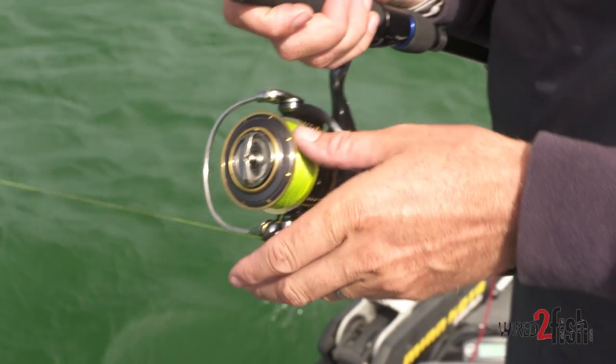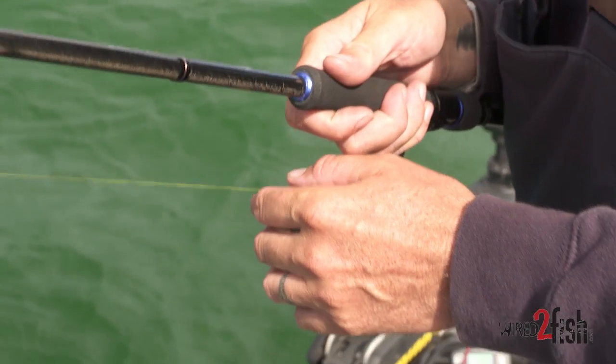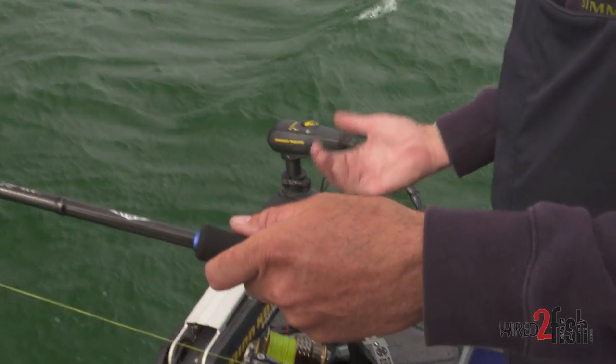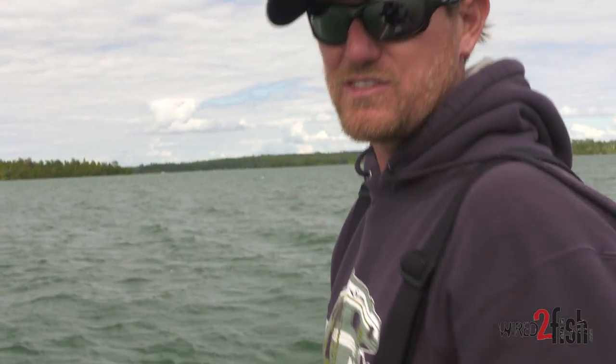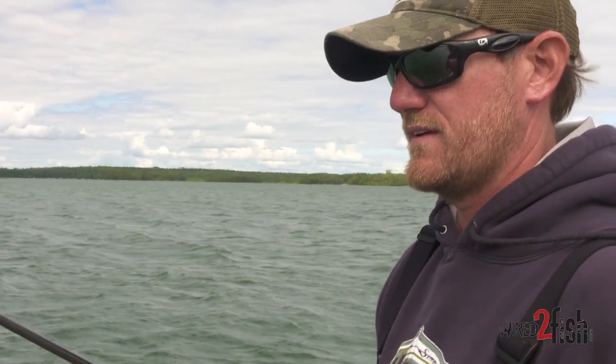A lot of times on that kick, the line will go slack for a second, and that's when you'll feel that bite. I'm just going to use that, so you have to go a considerable amount past these fish on the boat, because your line's still a good 20 yards back behind you.